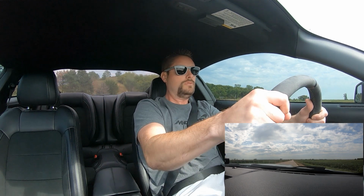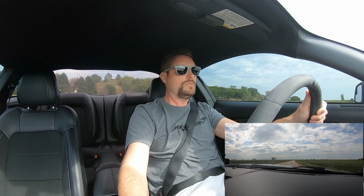All right, guys, we have to try the launch control in a manual. I have never done this before. Went into the track apps, launch control. Marked the RPM at 4,500 RPM. We're gonna rev it up. It'll stay at 4,500 RPM, and then we're gonna let off the clutch and see what happens. So hang on, here we go. Bogged a little bit, but that was still fun.